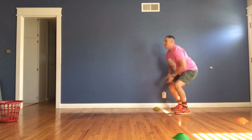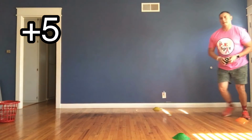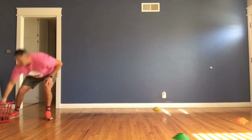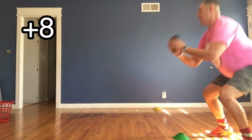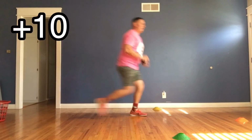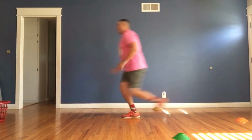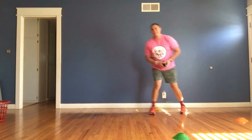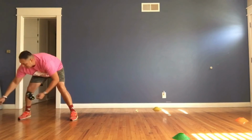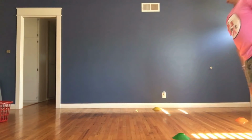1, 2, jump shot. 5 points. 1, 2, jump shot. 8 points. 1, 2, 10 points. Mr. Garcia is on fire from downtown. 1, 2. Spoke too soon. Let's go. 1, 2. Shot. Oh, short. 1, 2. 12 points.